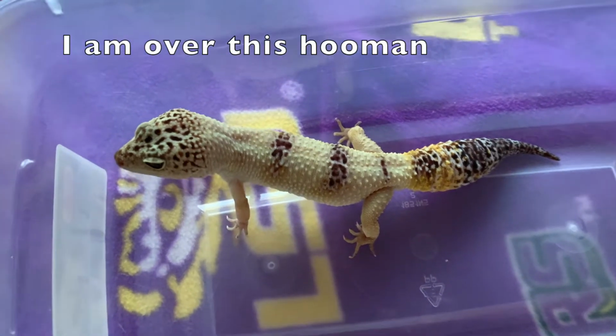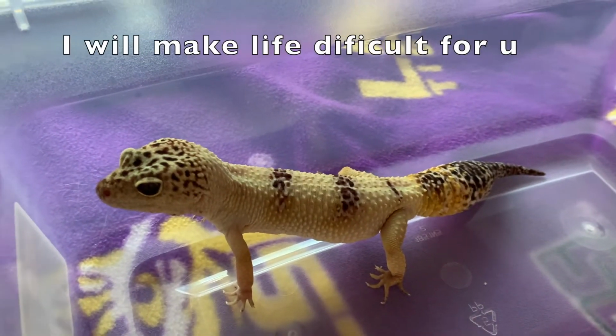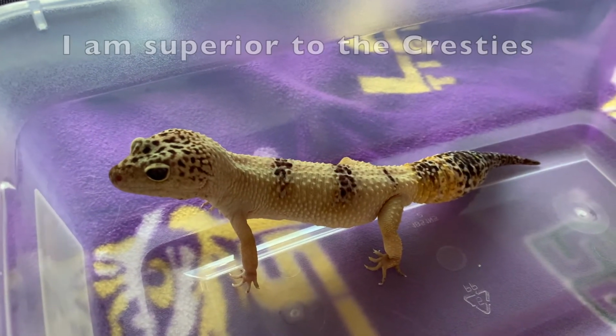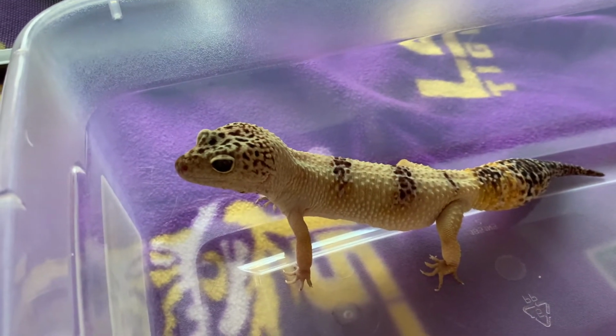One thing to note on these guys is when you handle them, you don't want to grab them by their tail because they can drop their tail. Luckily, they can grow it back, unlike our friend crested geckos. They cannot grow their tail back. So it will grow back, it just won't look exactly the same.